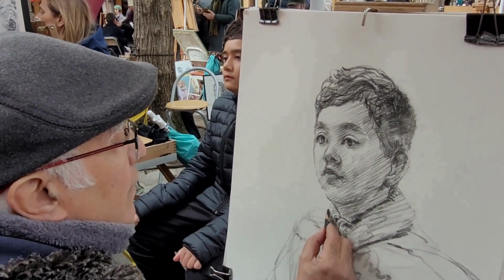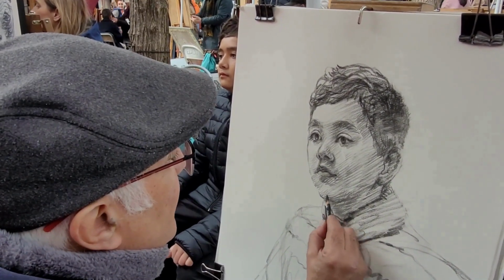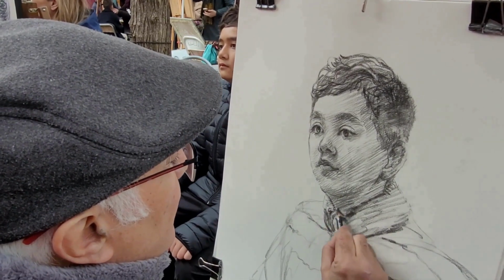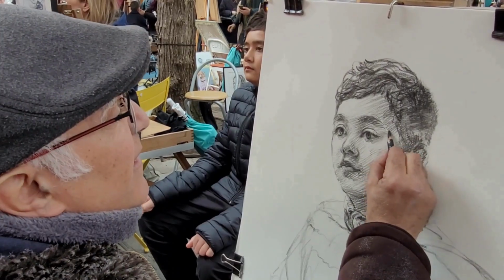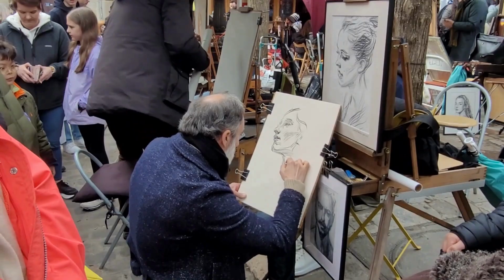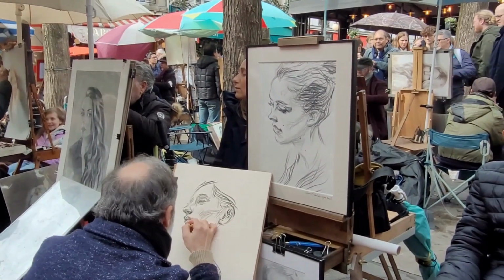Also, it's not fun for the model because they're almost cooking there, sitting in the sun for about 45 minutes or 30 minutes, depending on the artist. I really like that style. But evolved. It's a different style.